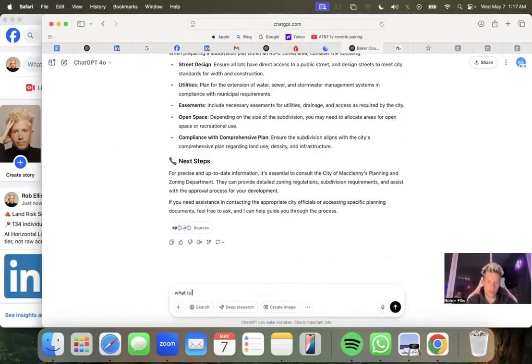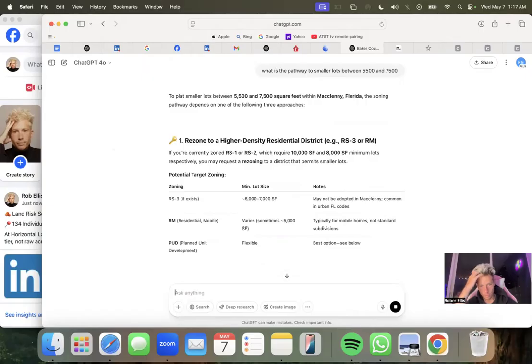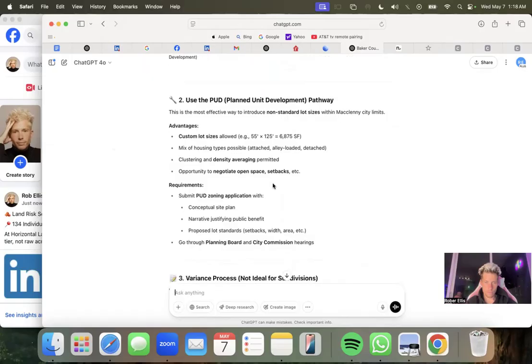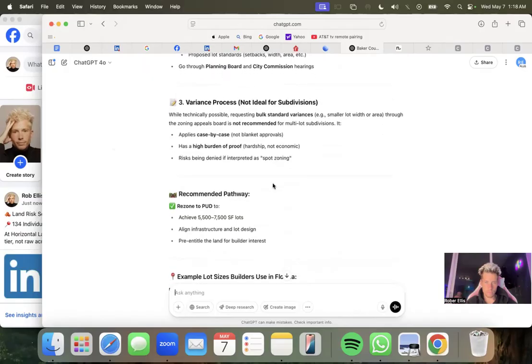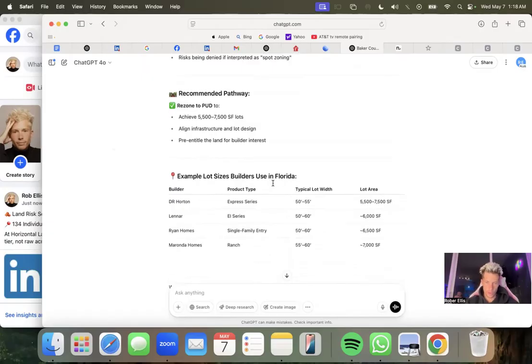10,000 square feet is crazy. What is the pathway to smaller lots, average between 5,500 and 7,500? It's probably going to be a PD. PUD. Rezoning is definitely the way to go. And this is what we want to double our yields.